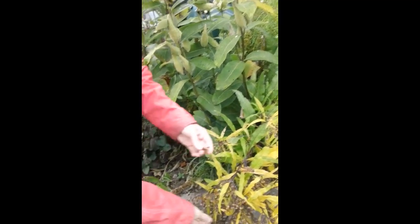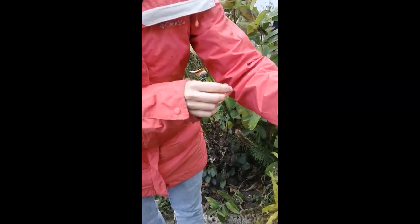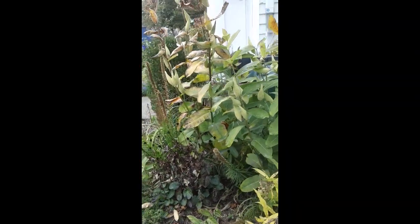So these ones would be ready. Do you want to take some of these ones too? Yeah, I don't have any ironweed. I'd like to take some of that. I don't know how well this does from seed because I haven't found babies of it, but just give it a try. May as well try.